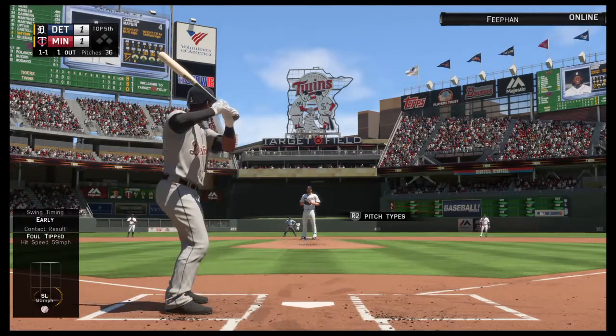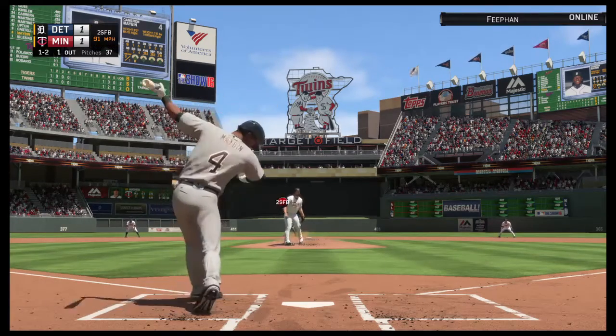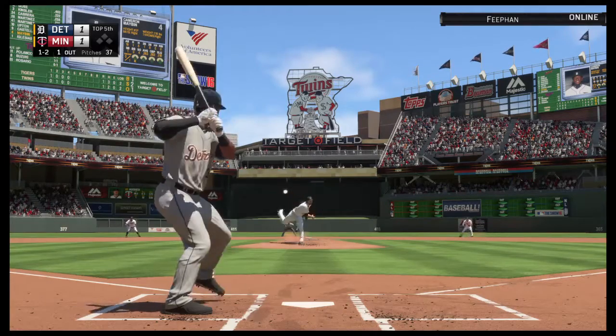Chop foul at the plate. Strike 1. A good action on the 2-seamer there, and it's 1-2. Boy, he is putting on a clinic out there right now. These guys don't know what to look for.